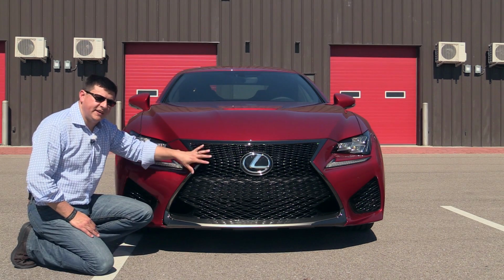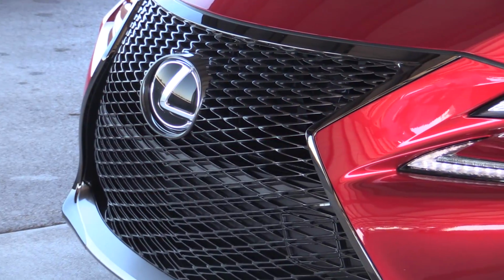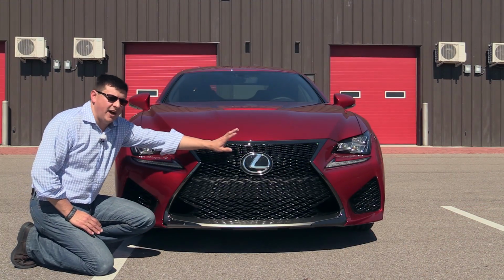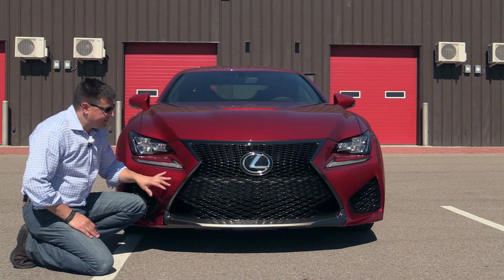Now, although the grille is very similar to the RC F Sport, it is not exactly the same. The F does get a slightly different spindle grille right up front. That's what Lexus refers to this shape as. Now, if you get the optional radar cruise control, they will put the module right there behind the Lexus logo, helping keep that look very clean.